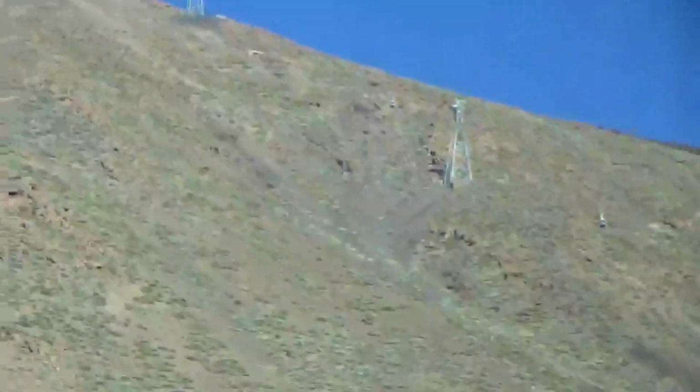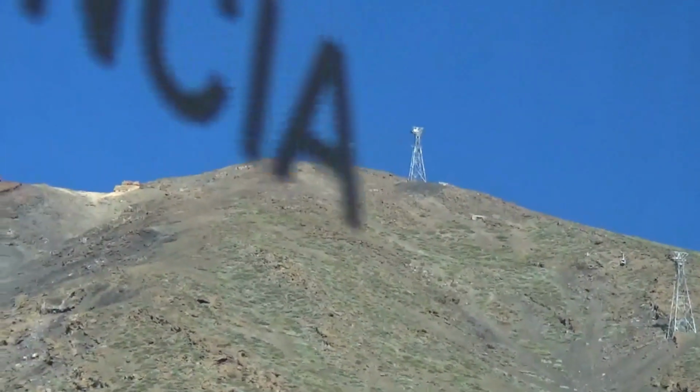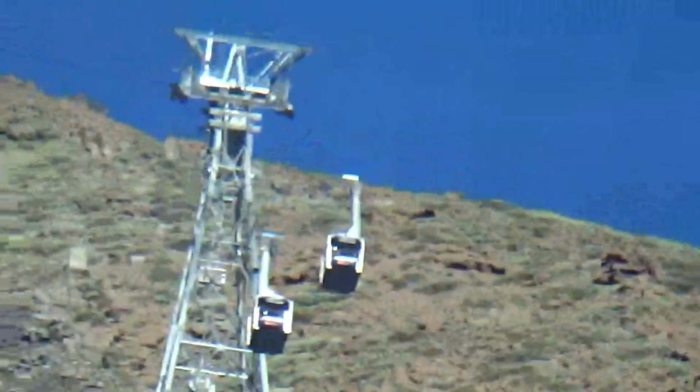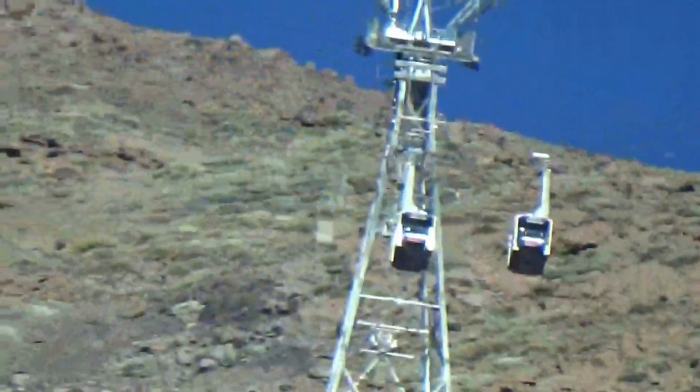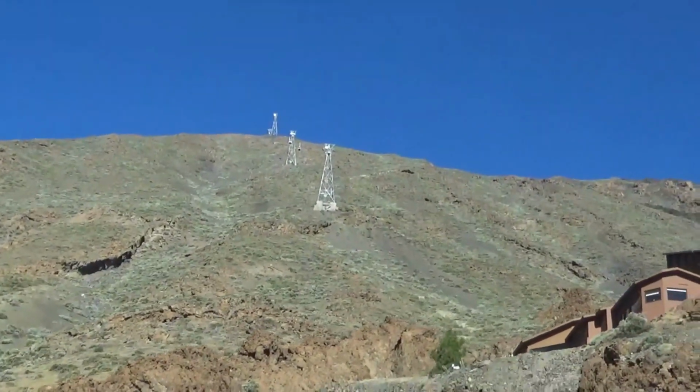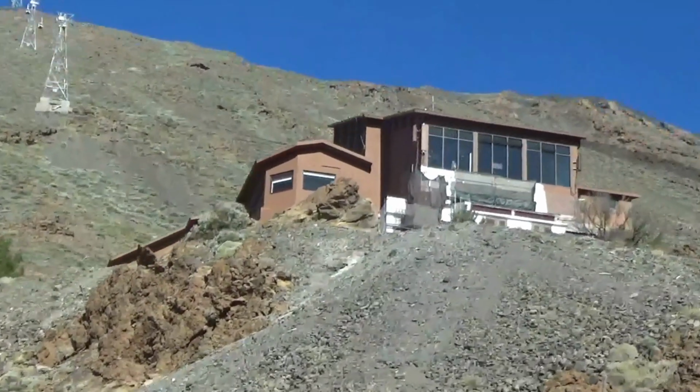Well, I figured out where the cable car is. Going up to that peak, which is actually on the other side of the road than where those buildings were. And there's where you get onto the cable car.